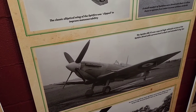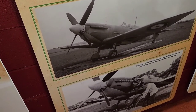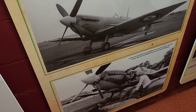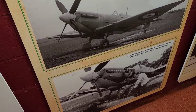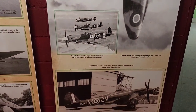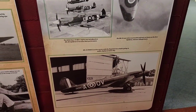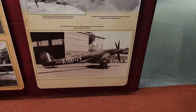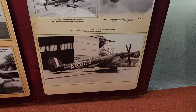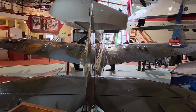Mark 6 was a high altitude version fitted with a pressurized cockpit and extended wingtips. A publicity stunt had them delivering barrels of specially brewed Spitfire beer to the troops in Europe. From 42 to 45, the planes just continued to advance. Mark 12, Mark 24, they just got faster and faster. The Mark 24 PK-683 was in active service with the Air Force before going on public display at Solent Sky. And that would be the little number right in front of us.